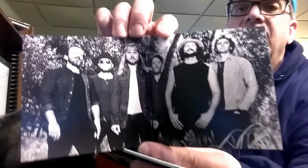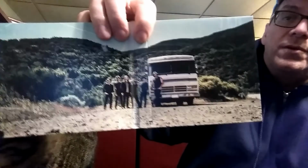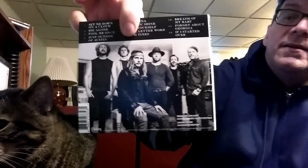This is the booklet that came in the front, mainly lyrics. Well, it's got this picture in the middle, if I can get my fingers out of the way. And then the inside of the CD, just a little cardboard CD holder. Yeah, Lukas Nelson, Promise of the Real. This is definitely worth checking out. If you're a country fan, you need to give him a listen.